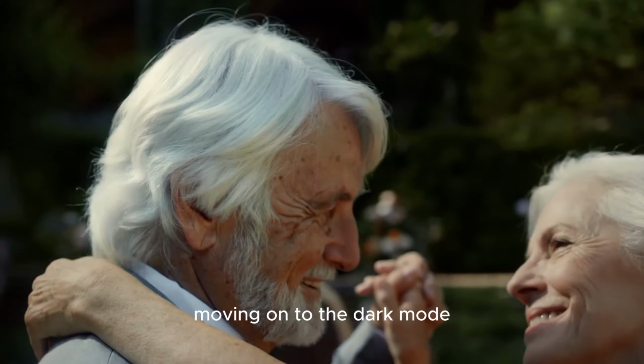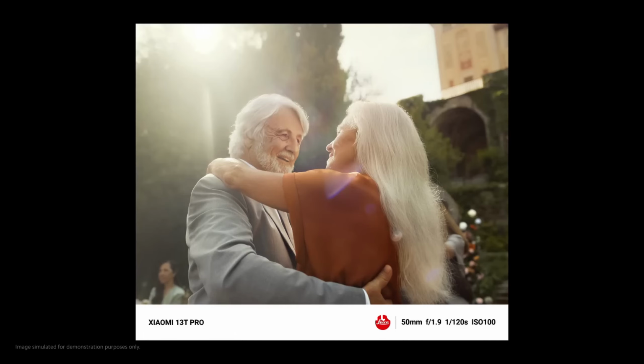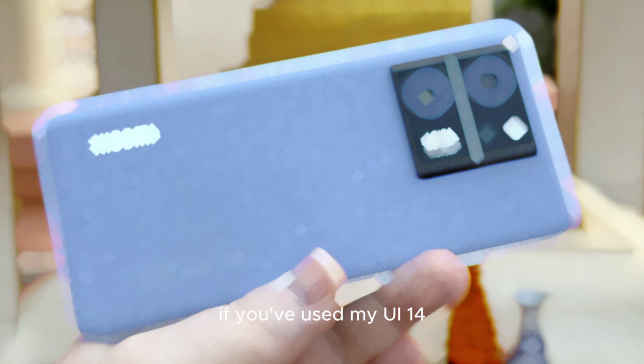Moving on to the dark mode in HyperOS. It's a familiar sight if you've used MIUI 14. You've got options to toggle it on or off, schedule it, and even adjust text and backgrounds for better contrast in the dark. And here's a pro tip.